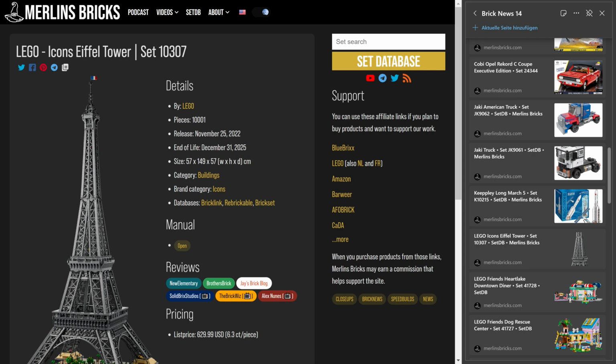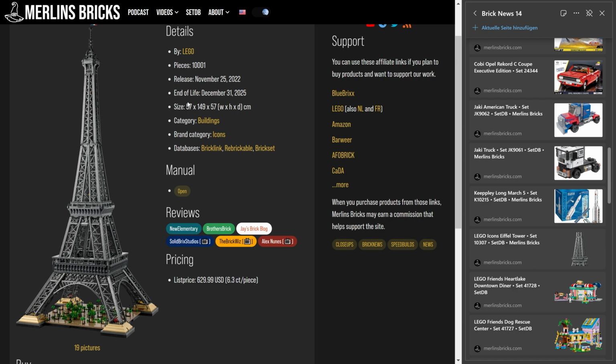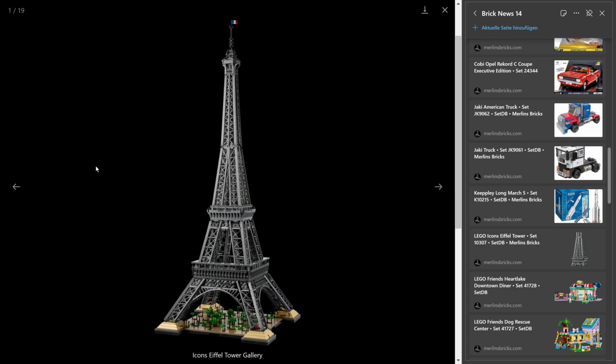I mean, BlueBrixx has done similar skyscrapers, even higher ones. I think the Burj Khalifa is like 1.70 meters or 1.80 meters or something like that. But it also has its base, it's 57 by 57. So imagine that. This thing is just enormous. You either need a gigantic table or you have to put it on the floor. And even then, I think it's just enormous in every way.